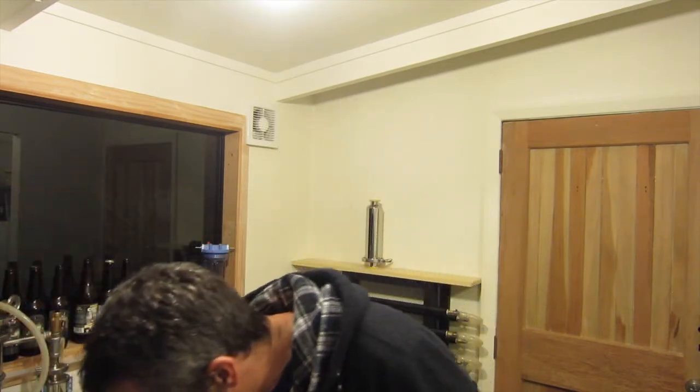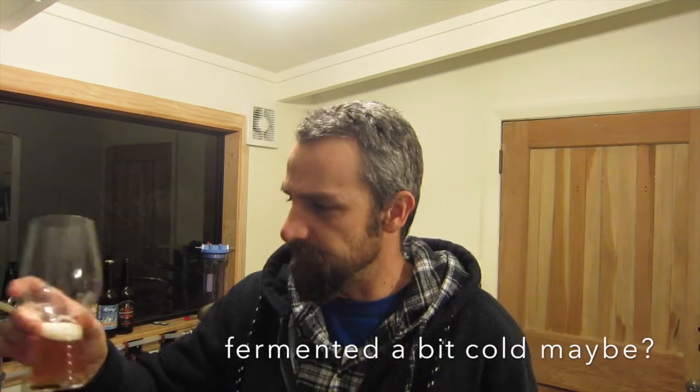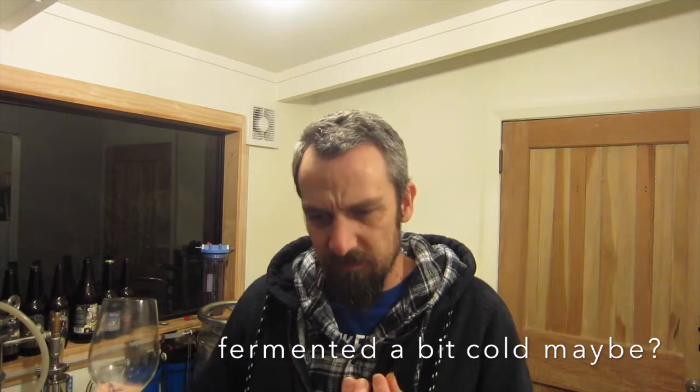It finishes quite nicely. What did it finish off at? Oh, it's pretty dry. 1.004 it finished off. Well done. That's what it is. It's like the sulphur smell from the lagering. Just a little bit of that, hiding in there and mingling in with the hops. So that wasn't a lager, it was an ale, but I can smell just a little bit of sulphur. But it's very good. It's an excellent first all grain beer that you've brewed.